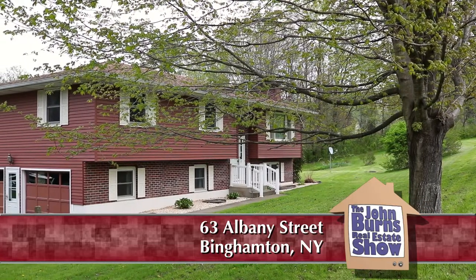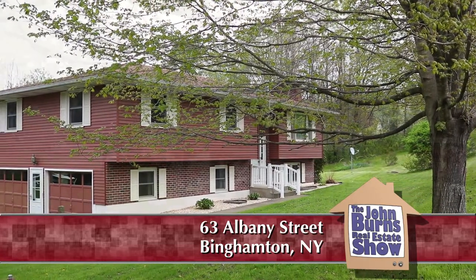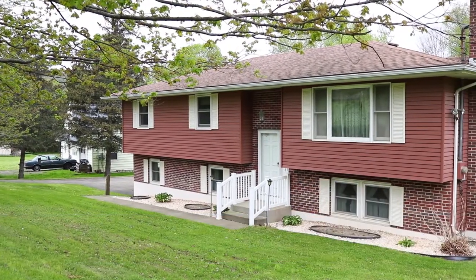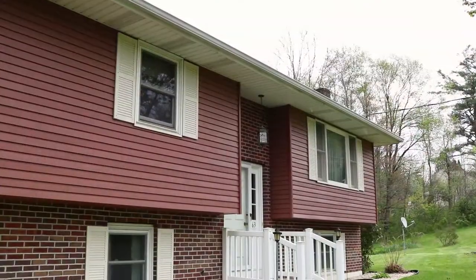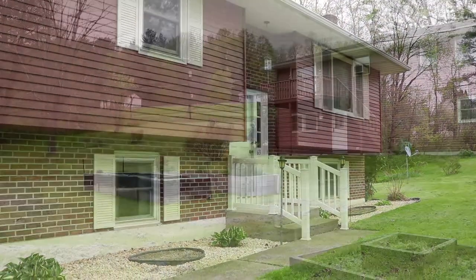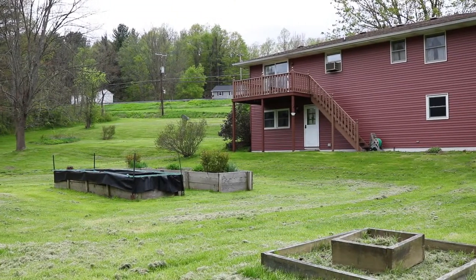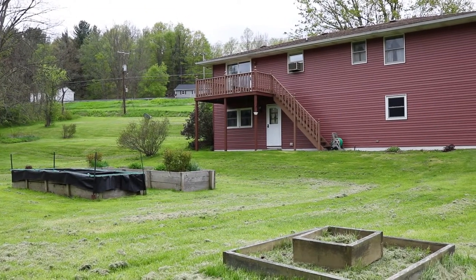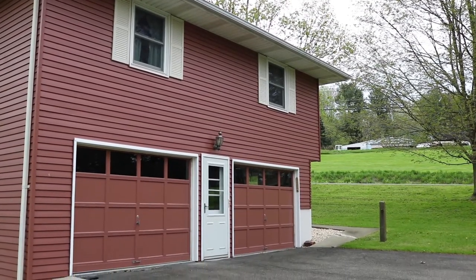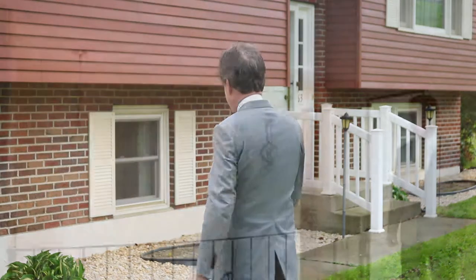We have this newer home for the vintage of a lot of these properties here, but it's well cared for. It's a split entry home. All around you can see that there's a big lot here. There's a two-car garage. Very well cared for. And inside we have a beautiful home. A little updating maybe. It's turnkey. Let's go take a look.